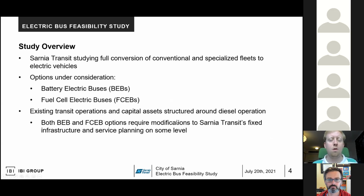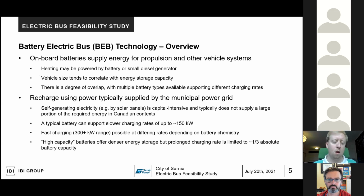So, the study overview. Sarnia Transit is studying full conversion of their conventional and specialized fleets to electric vehicles. The two options they were considering were either battery electric or fuel cell electric buses. Their existing assets and operations are really structured around diesel operation, as with a lot of transit agencies, and so pretty much every facet of their organization would require modification on some level to support electric buses.